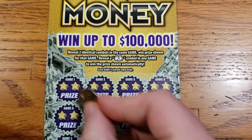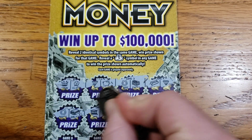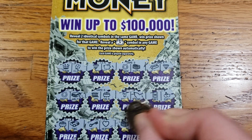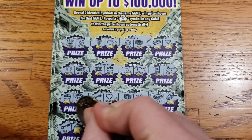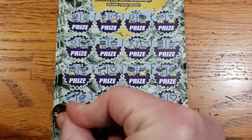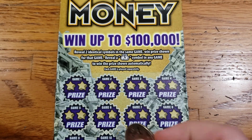Ticket number two here. Come on, let's get that money bag for another win. Two rows left. Last row. Yeah, nothing on ticket number two. That to the side.